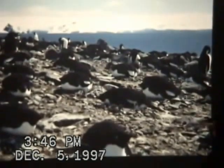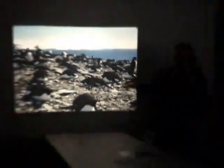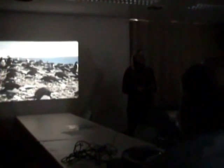These birds are making their nests. Once again, this is in the South Shetland Islands, Adelie penguins. They're making their nests out of pebbles. So they're shallow depressions, and they're made together with pebbles.